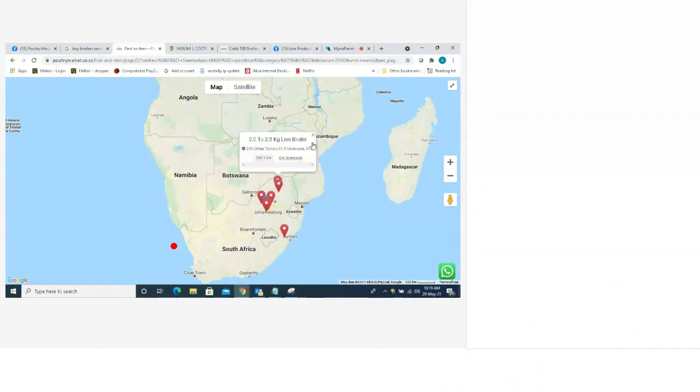Okay, so as you can see, as this particular site gets a lot busier, you'll start to find that you will get a whole lot of listings countrywide, and you'll be able to, as a consumer or user of the site, easily locate where poultry farmers are and the produce that they're actually selling. Okay.